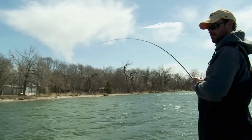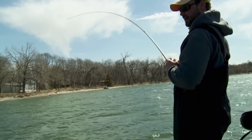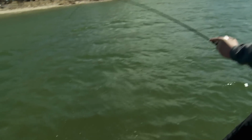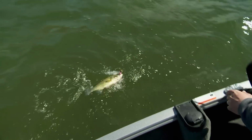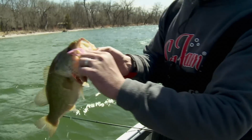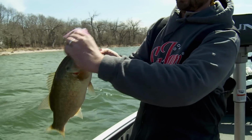Yep. Oh yeah. You get one? Yeah. Spinnerbait. Large. Big one? Large. Nice. Oh, that's a good one. Nice. Yeah. I'm gonna lock us down here, see if there's a few more. That's a good one. Hey, I'll take it. I will take it. Look at that. Beauty. Thing of beauty.